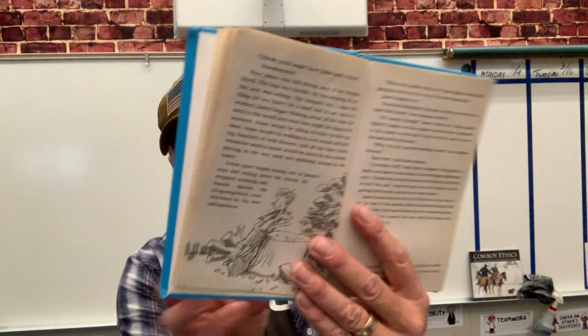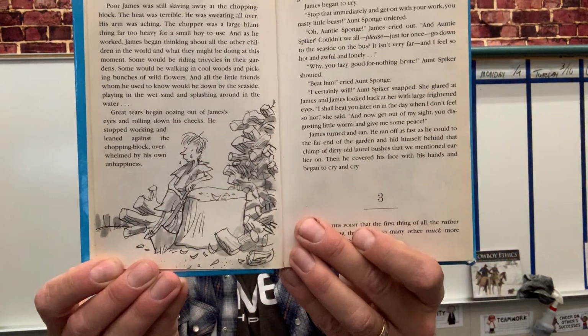Great tears began oozing out of James's eyes and rolling down his cheeks. He stopped working and leaned against the chopping block, overwhelmed with his own unhappiness. And there's a picture of poor James.